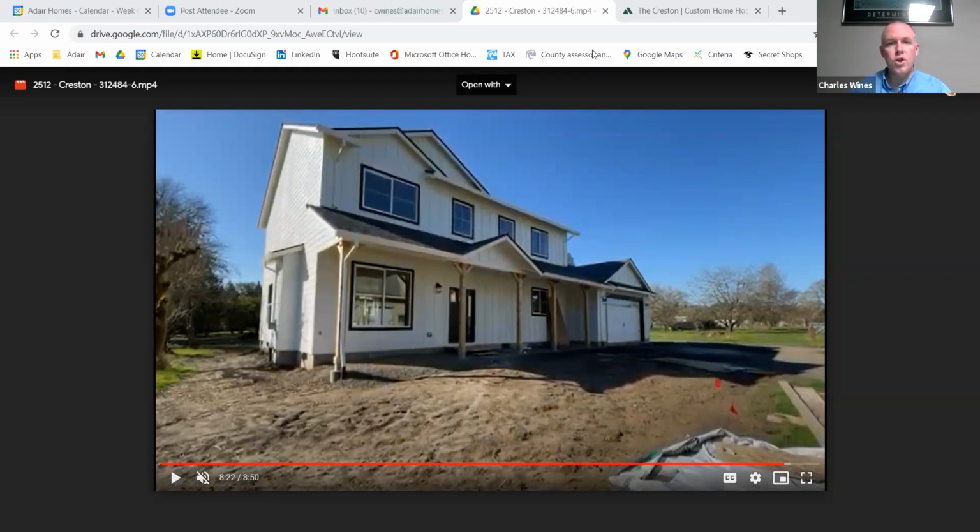And then custom engineered hardwood on the stairs. It kind of depends on the stairs, but it's not a cheap one. I would say engineered hardwood on the stairs is usually going to run you $5,000 ish.